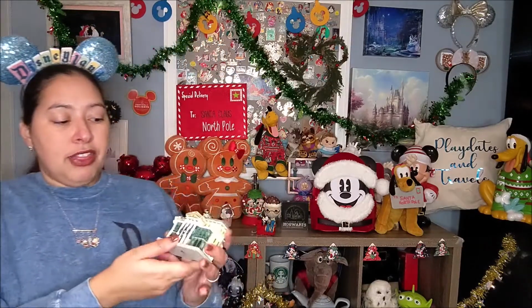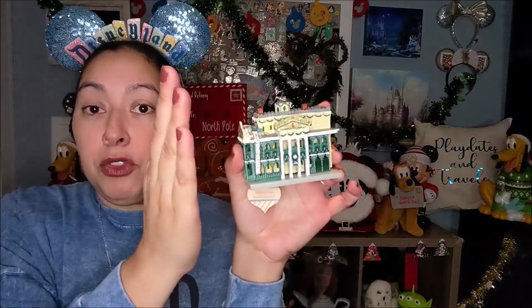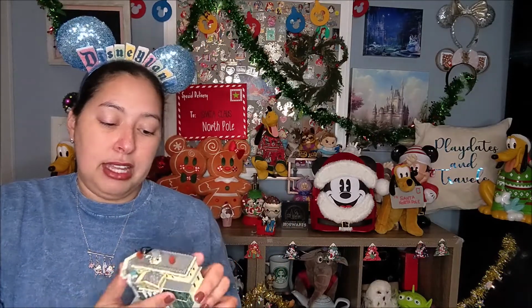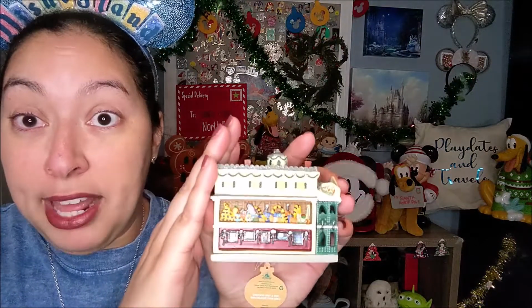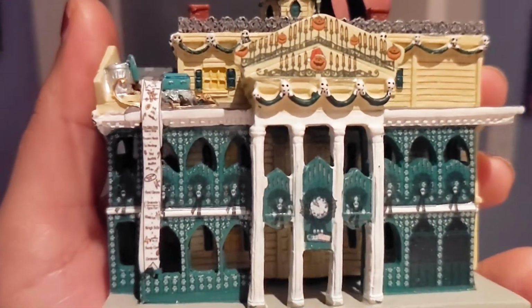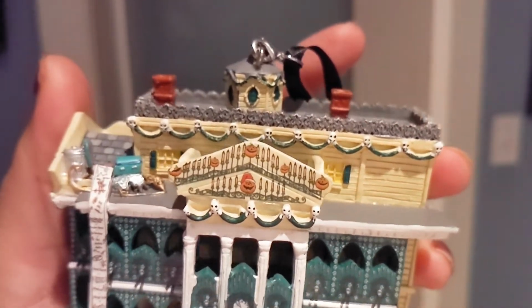So this is the Haunted Mansion replica, the West Coast Disneyland version. There is one Haunted Mansion ornament that came out that was similar to this, which is the Florida version. But this is what the California version of the ride looks like, and it has the overlay, which is the Night Before Christmas, which Florida does not have. So that's how you know they're different. Also, besides the way that this looks, obviously this is the mansion in California, not in Florida. But I just think the detail in this is so pretty, and my friend wanted to get a hold of this, so I did get this for her.